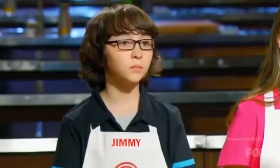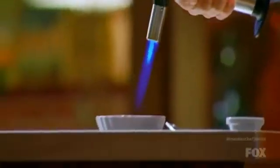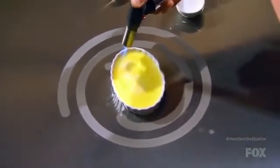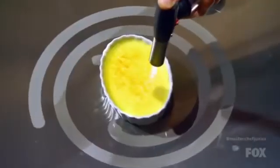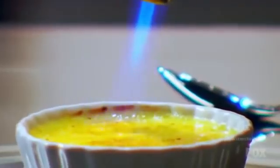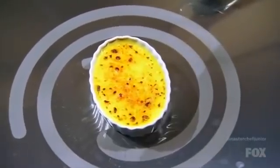Take your sugar, lightly sprinkle the sugar on top, and then just give that a little shake. Take your blowtorch. This is where it takes skill. You have to be quick moving your blowtorch. Too long in one spot, then you've ruined that texture of that delicious custard. When it's finished, you want a crispy caramelized, perfectly golden sugar topping.